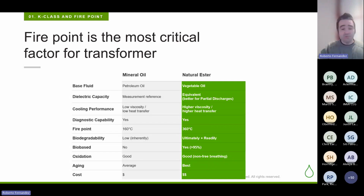Of course, everything comes with a cost. The product itself is more expensive than mineral oil, but we will see some of the properties and whether this cost difference is worth it or not. And of course, we are talking here about the cost of the fluid itself, not the complete asset, the complete transformer, where this cost difference is diluted in the whole cost of a transformer.